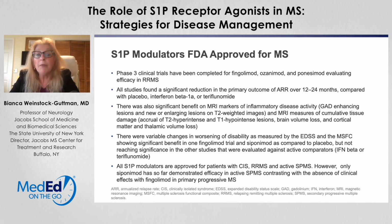There were variable changes in worsening of disability as measured by EDSS and MSFC, showing significant benefit in one fingolimod trial and the siponimod trial when compared with placebo, but not reaching significance in the other studies that were evaluated against active comparators, interferon beta and teriflunomide. All S1P modulators are today approved for clinically isolated syndrome, relapsing remitting, and active secondary progressive MS. However, only siponimod has so far demonstrated efficacy in active SPMS, contrasting with the absence of clinical effects with fingolimod in primary progressive MS.